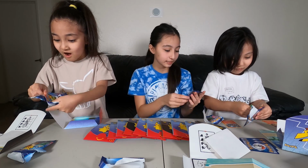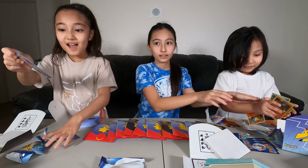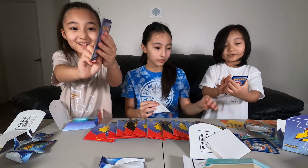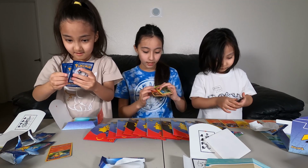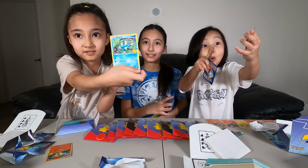Oh. I got the fire one. Okay. I got the fire one. One, two, three, go. I have this one. Match. Ooh, I got Tepig. There.